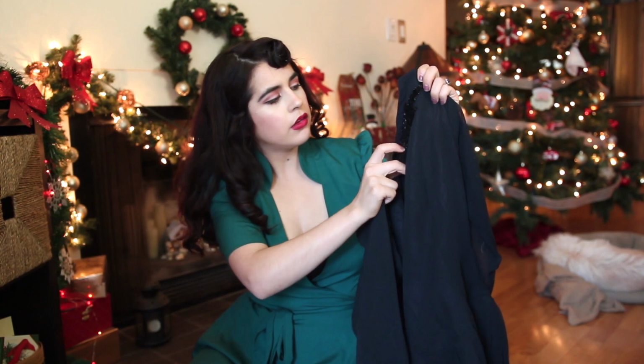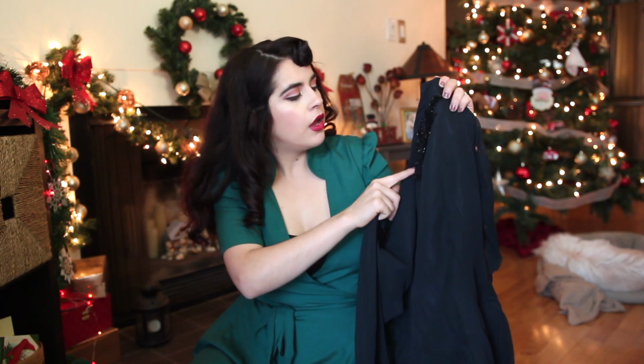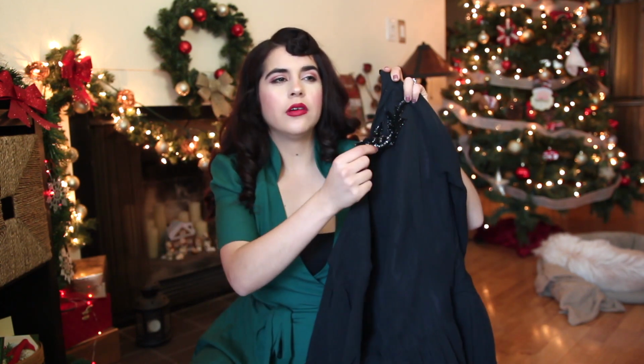It has this detail here, which is a patch for decorative purposes made out of sequins or beads. First I was kind of unsure, but I kind of like it now. It's coming off though, so I need to stitch it on.